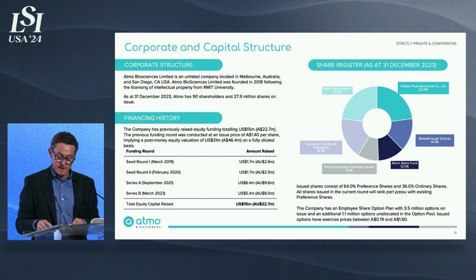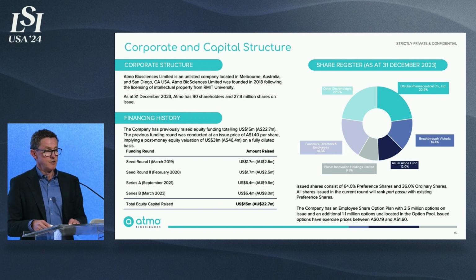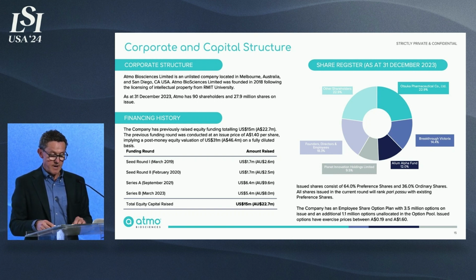We are a private company. We were founded in 2018 as a university spin-out. We've incorporated in the US. We have an office in San Diego, but the majority of our 30-person team are in Melbourne, Australia. We've raised $16 million in equity funding to date, and we're currently raising a $10 million round, and we have more than $7 million in the bank in this round from existing investors, leaving $3 million available to new investors. Our register includes strategic shareholders like the large Japanese multinational Otsuka Pharmaceutical and VC Breakthrough Victoria, who priced and led the current round.